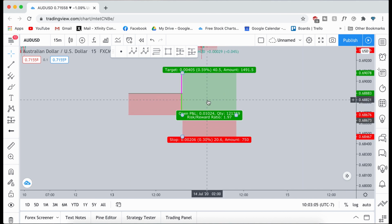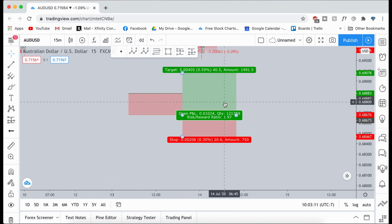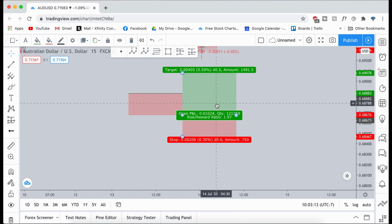Now what happens if you were to do that? If you were to have the same setup, let's take these away, same setup, but instead you're trading 3 separate times.